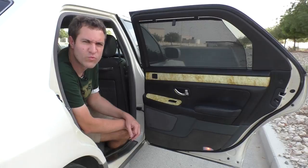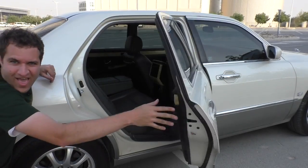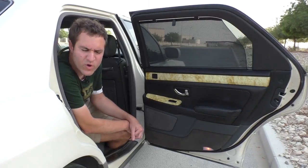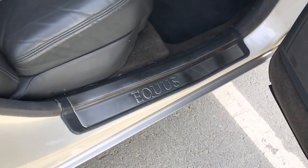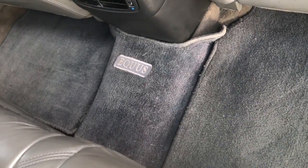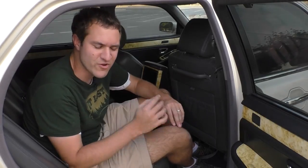It's also worth noting that the rear door is absolutely gigantic. It's incredibly long because this car has a lot of legroom, and when you open it, there's no question what type of vehicle you're in because Equus is emblazoned on the door sill. Equus is also emblazoned on the floor mat once you get inside and sit down. And when you sit down in the back of the Equus, you will find one of the coolest luxury car features I have ever seen. I'm going to show it to you now.